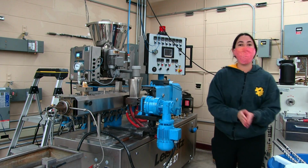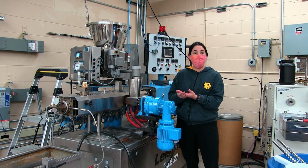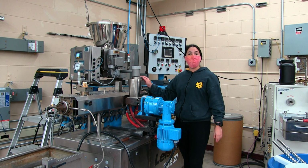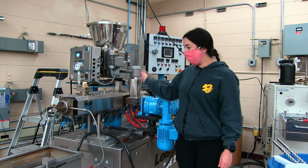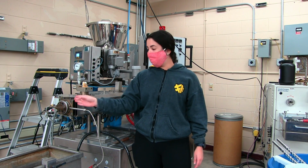And then we can also use other components, in this case carbon black, that will give the material a very dark, black color. And this twin screw extruder is usually used in industry to compound materials, and that's why we're using the two materials. Now the polymer will travel and it's going to be melted, and then it's going to come out here at the die.